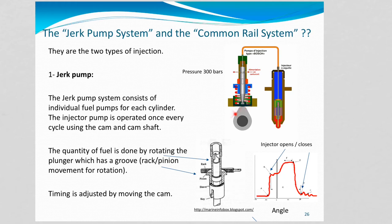So you've got here a cam. So the cam rotates, and as you see, it pushes this up and down, up and down. And there is a definite volume of part here. It's like a plunger, a piston. So you've got fuel in, and you've got a return. It sucks that fuel and pushes it up with a super high pressure of 300 bars into the injector. And this again is for each cylinder.